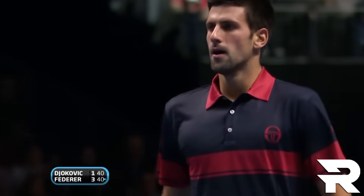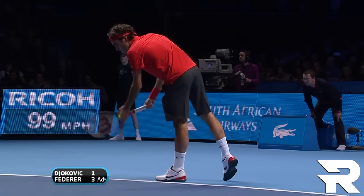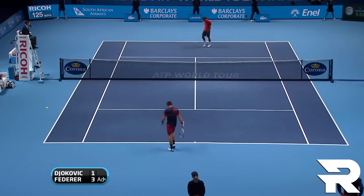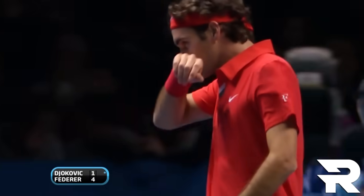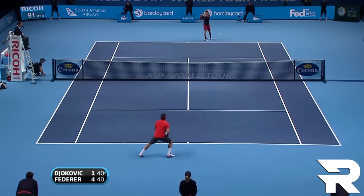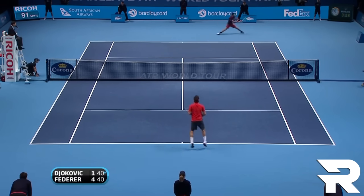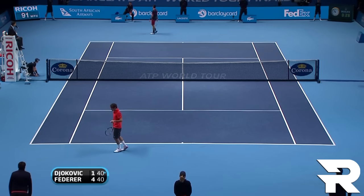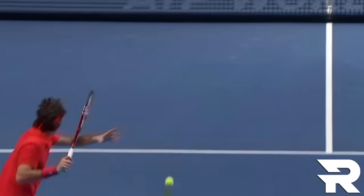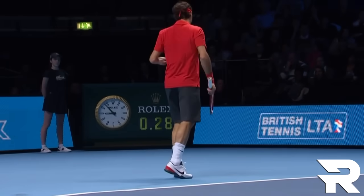Beautiful positioning of the ball and his body. And then that last shot got the angle in the previous one. And he's turned to fire back behind. Toes. Great work to get into position to hit that. And another winner. Zinging off his racket.